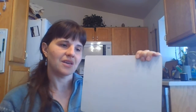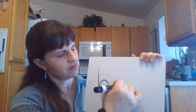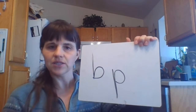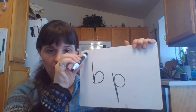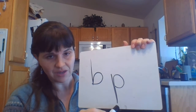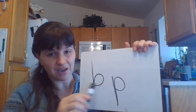Next one is a P. Okay, what's the difference between a B and a P? Look at that. They kind of look almost the same. They both have circles. What's the difference? Right, this one has a stick that goes up. This one has a stick that goes down, so we have to dive down and down. Then we have to swim all the way up and come around. This one we only have to swim a little up and then come around.